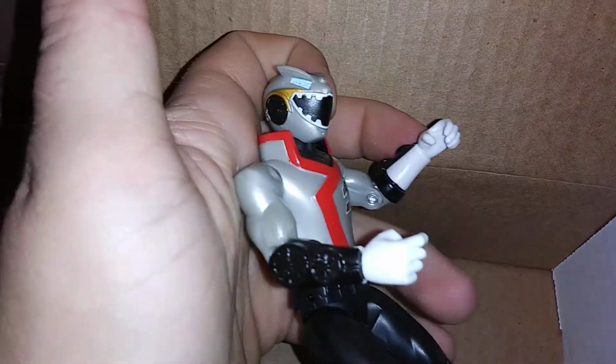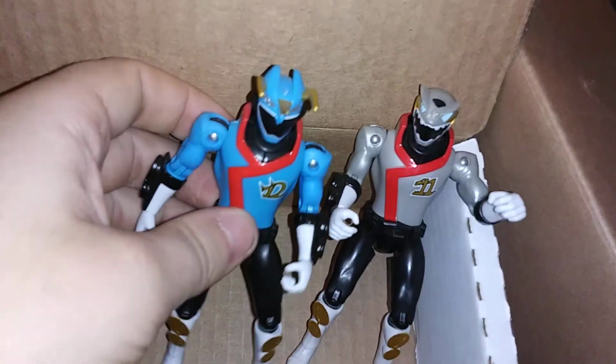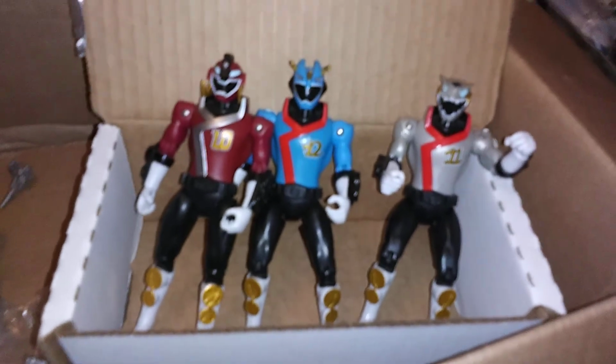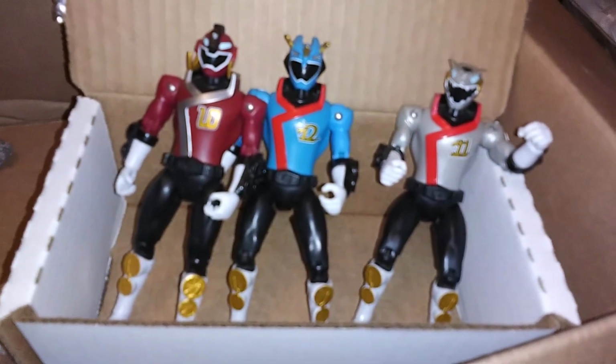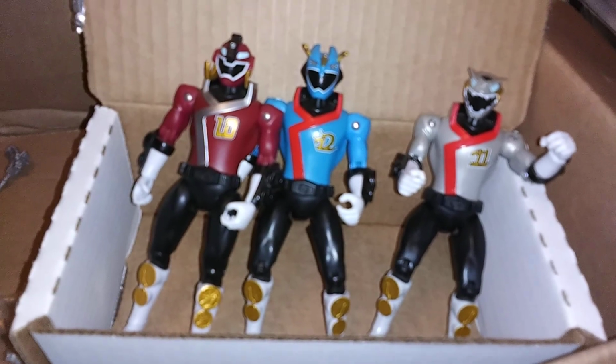Imagine if Hasbro made Lightning Collection versions of these guys. They probably wouldn't get head sculpts, but who knows? Maybe it turns out we knew these guys all along. Yeah, there's the Auxiliary Rangers, or whatever they're supposed to be called. Really cool figures. So yeah, that's it for this one.